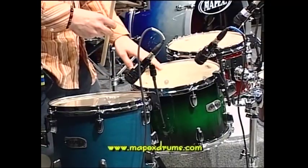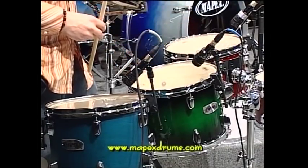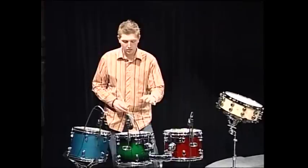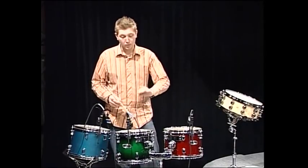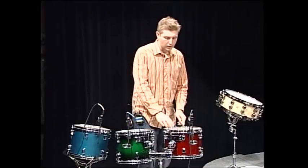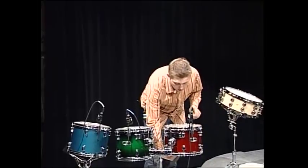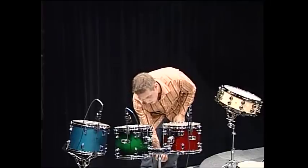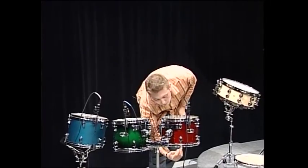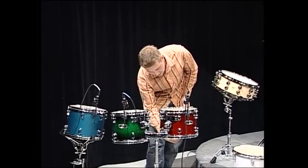It doesn't have quite as much attack to it, and it's more of a balanced sound as far as the amount of highs, the amount of lows, and even mids that you're going to get. Now with maple here, I'm going to tune this up a little so you can hear. The bottom head is very loose, so I'm just going to quickly tune it. But you're going to notice that the maple drum has more attack to it.